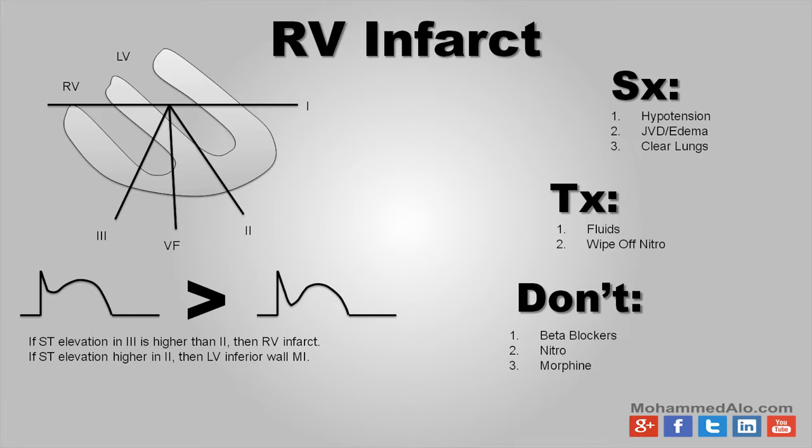So on an exam, they're going to ask you, patient comes in with an acute MI, has inferior ST elevations, blah, blah, blah. Here's his physical exam. They're going to give you hypotensive, slightly tachycardic, maybe even with bradycardia if the AV branch is out.